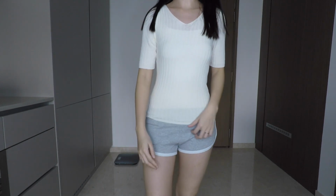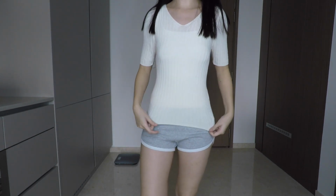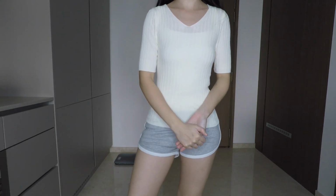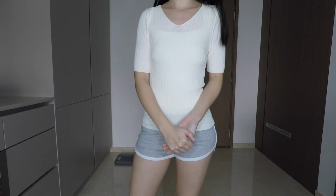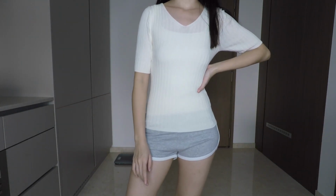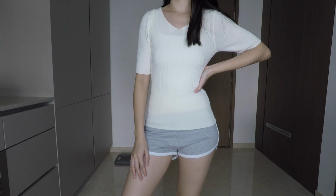This is actually from my second sis. You can see the inner piece because it is a sheer top. So they were just passing it around. Oh, it's either from my second sis or my mom, because we were at her house and she was just like, oh, I don't want this. Oh, you take it. And then they were just pushing it around. And I said, no way, because it is white in color and it was sheer.